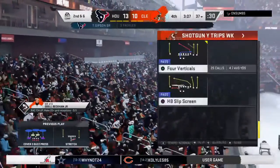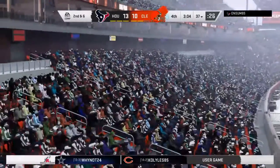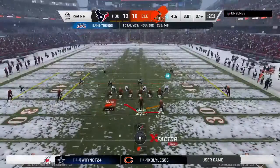When we see those runs to the perimeter, when we see those runs to the edge, we think about big breakers, don't we? In this case, it was a modest gain, but it does open up possibilities here on second down. The run got 4. Now they deal with a 2nd and 6.